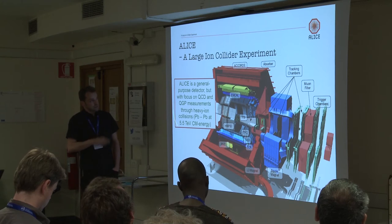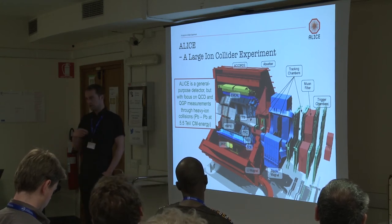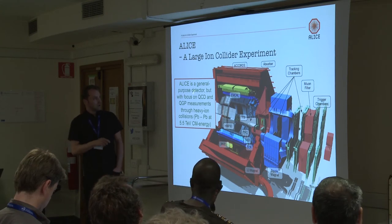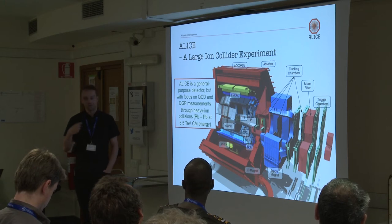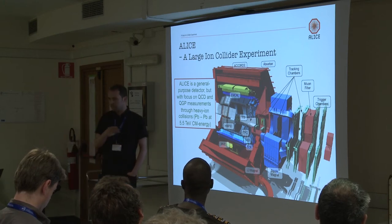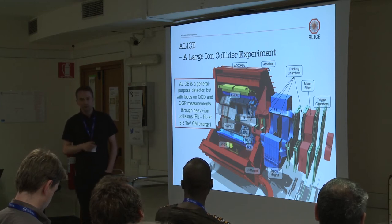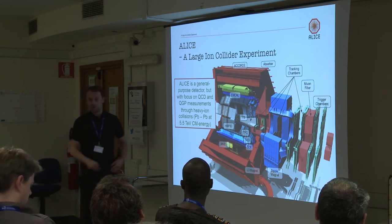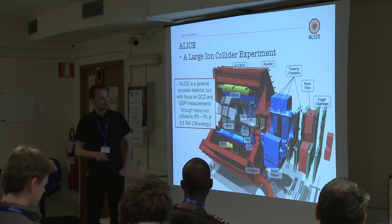ALICE is, to just quote a general statement, a general purpose detector in contrast to the other experiments, with focus on quantum chromodynamics and the quark-gluon plasma, so the very early universe, the very first millionth of a second after the Big Bang, basically. And we are trying to probe this area by using not proton-proton collisions, but lead-lead collisions, so nuclei, quite a lot of protons smashing into each other.